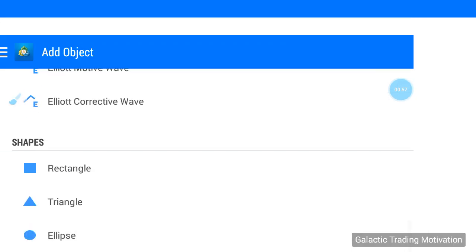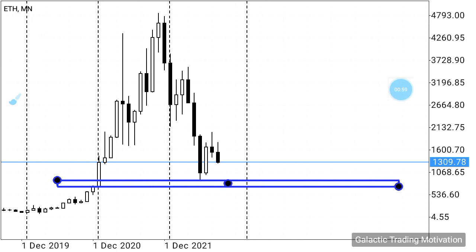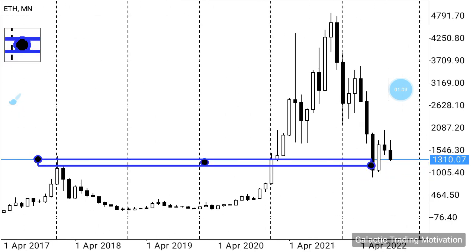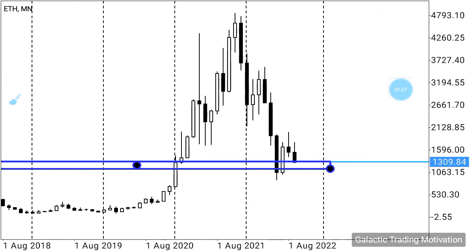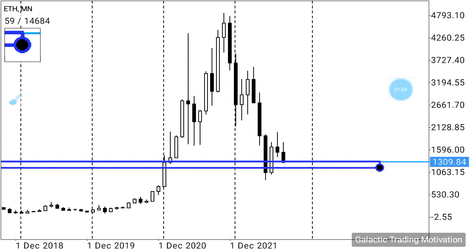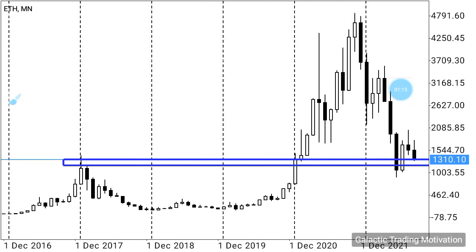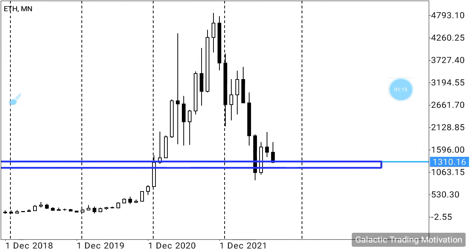So there goes our support area, more or less. And just to emphasize, remember that support is an area and not so much an actual line, right? So here we are, we have price being at the support area.